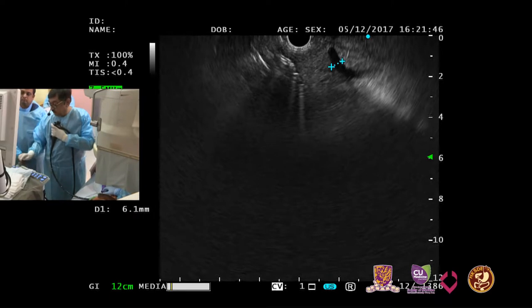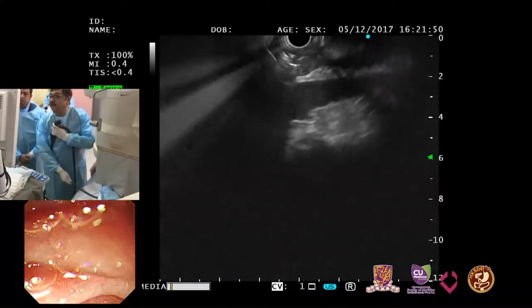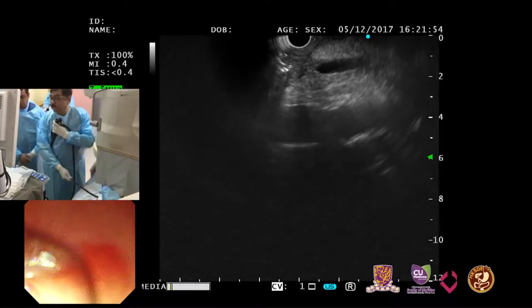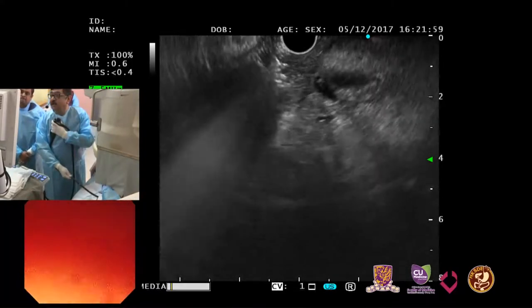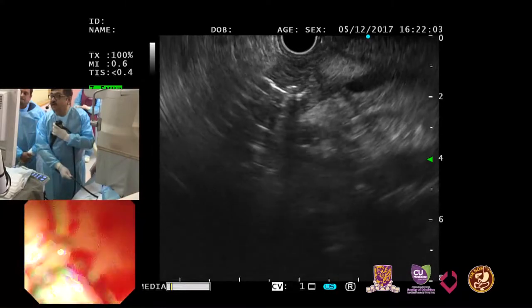So it is dilated. Pancreatic duct is 6 millimeters. So both the ducts are dilated. And this is the CBD. Magnify a bit, please. Now you see this is the bile duct and this is the pancreatic duct. This is the bile duct, this is the pancreatic duct.